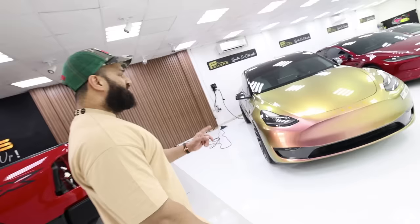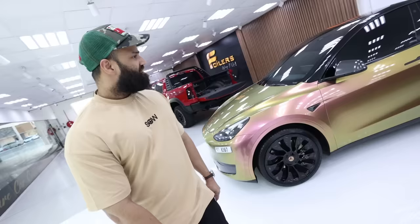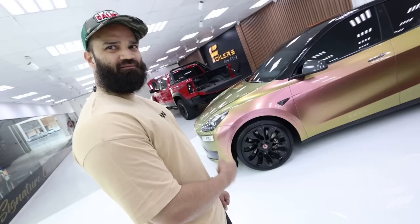So we have this four-tone. It's got a purple, it's got a green, it's got a red, orange, everything. I mean, do you want to do something like this? So this car changes color? Yeah. It's like a chameleon color, keeps changing. Wow. But do you want to do this? Do you have different colors?